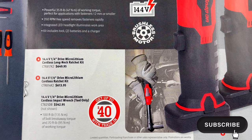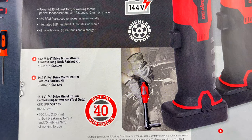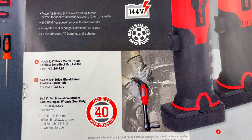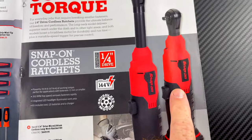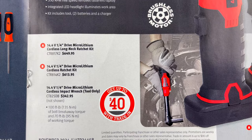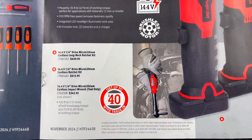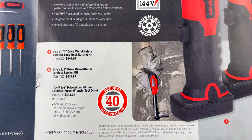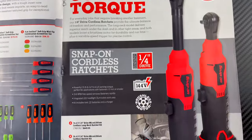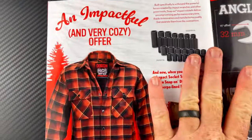tool only. But the 1/4-inch drive cordless long neck ratchet kit is $649.95, and the regular cordless ratchet, which is the short neck, it looks like it is $613.95, and the tool only is $342.95. Supposed to have 100 foot-pounds of breakaway torque and 70 foot-pounds of working torque. These are good. I own them. Good tools.